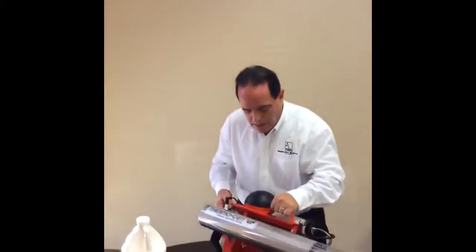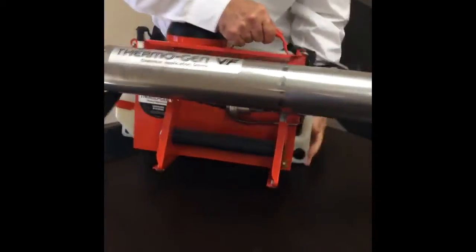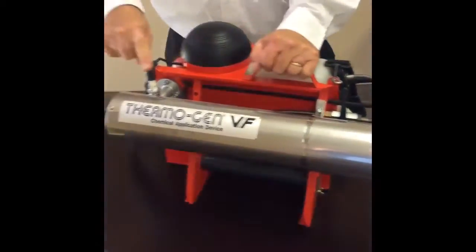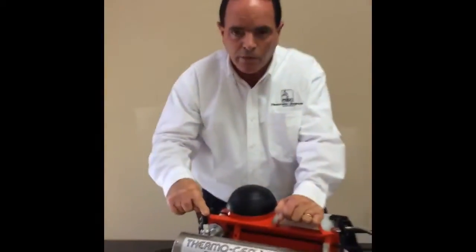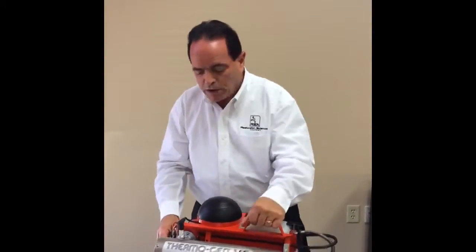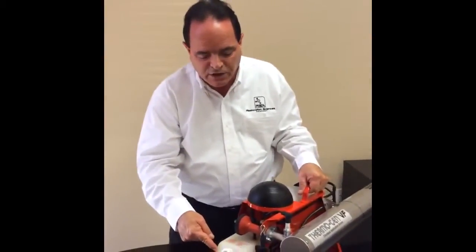First of all, you see here we have a tube that opens up from the front that has 4 flashlight batteries. Those flashlight batteries are going to be used with this spark plug right here. When I press this bulb down and create a spark, I have to have electricity from somewhere. The batteries are going to give me that electricity. We're going to put gasoline, which we've already done, here in the gasoline tank.